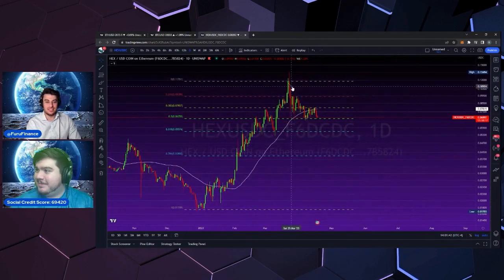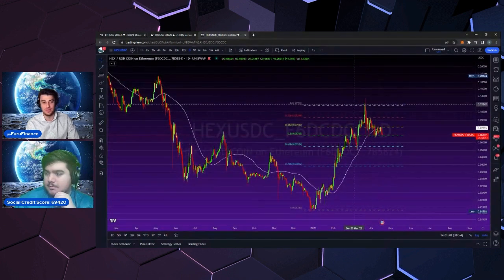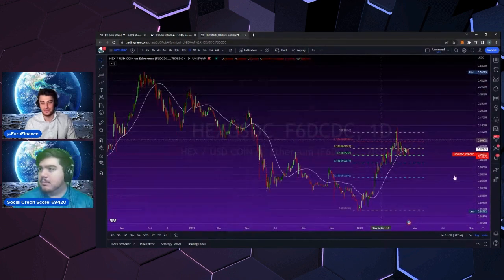What is the price point do you think we can be by V4 for Hex, and what price do you think we could be on by mainnet?